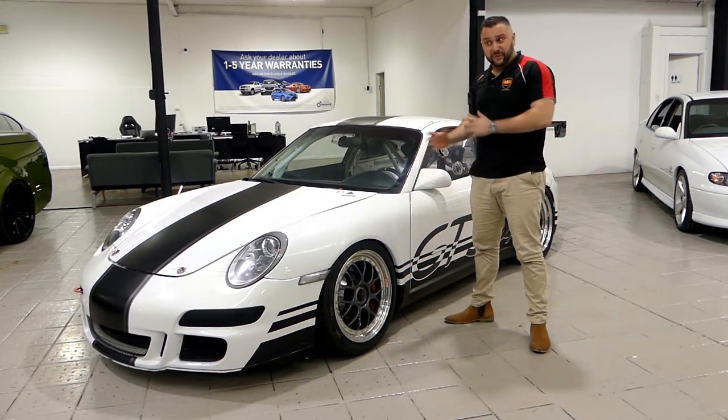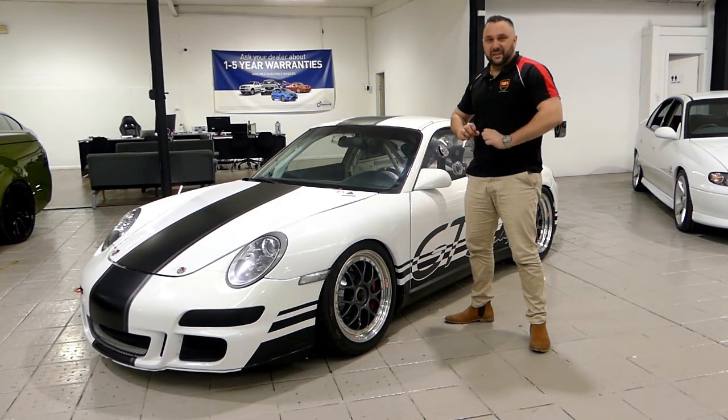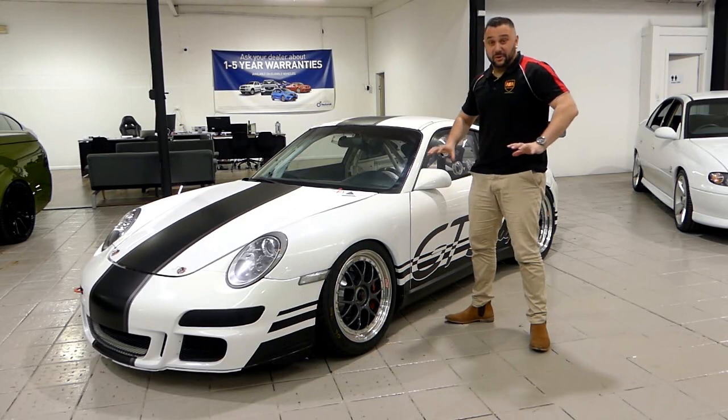Inside the car. Being my first actual race car I've actually sat in and started and ran, the experience and the emotion is absolutely phenomenal.